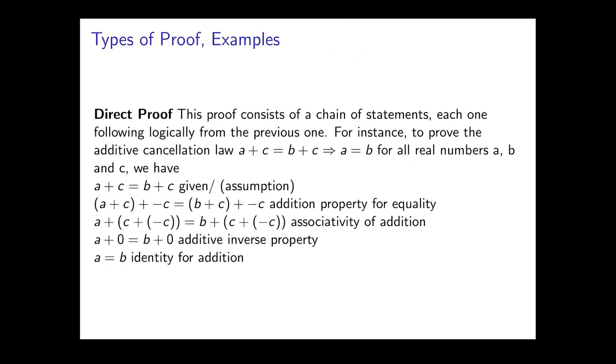The direct proof consists of a chain of statements, each one following logically from the previous one. For instance, to prove the additive cancellation law, A plus C equals B plus C implies A equals B for all real numbers A, B, and C, we have, first, A plus C equals B plus C. This is given. Then, the quantity A plus C, plus negative C equals the quantity B plus C, plus negative C. This is justified by the addition property for equality.